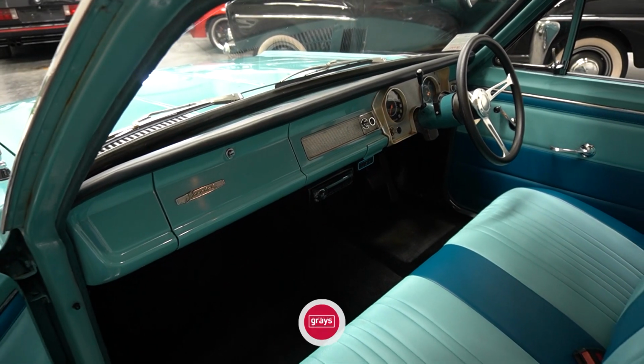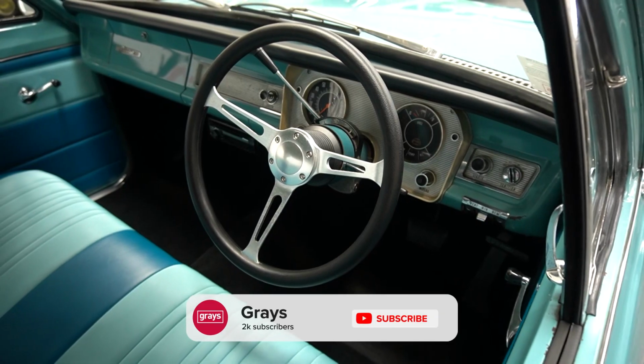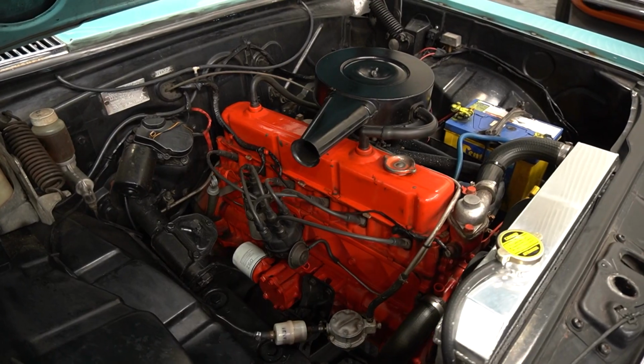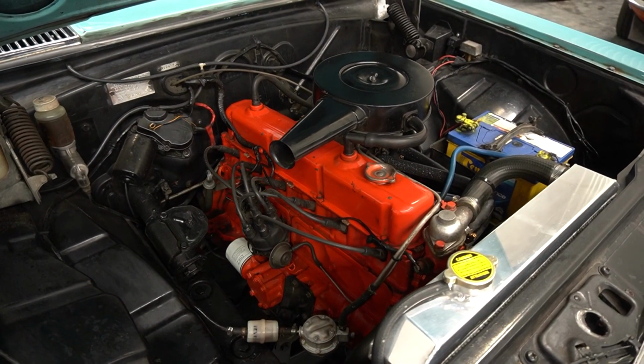And the HR is probably one of the most popular early Holdens. The HR and the EH are the pick of the bunch for most people. This one's online at the moment. It's a ripper car. There's zero spend on the car.